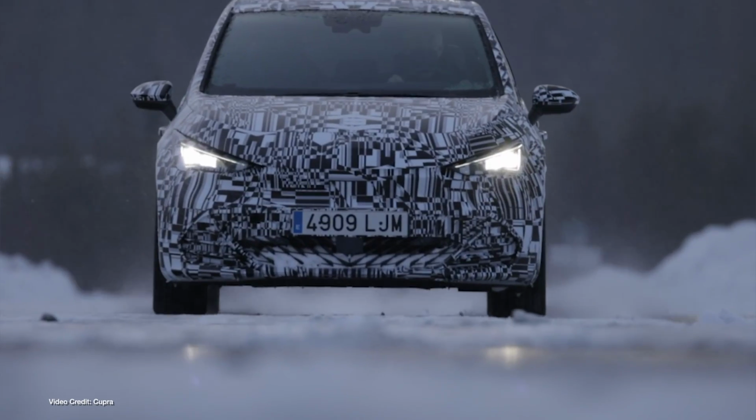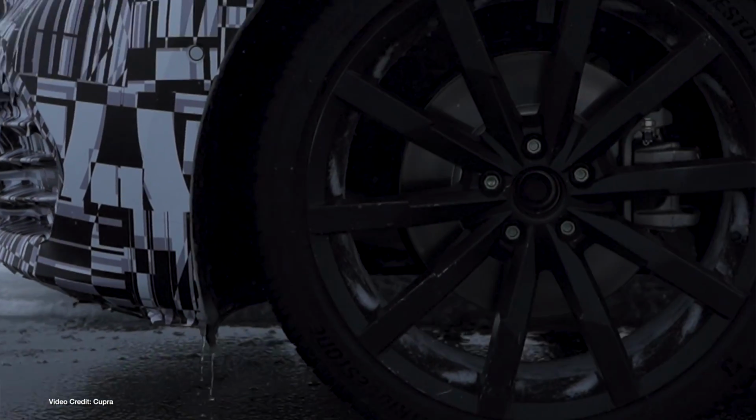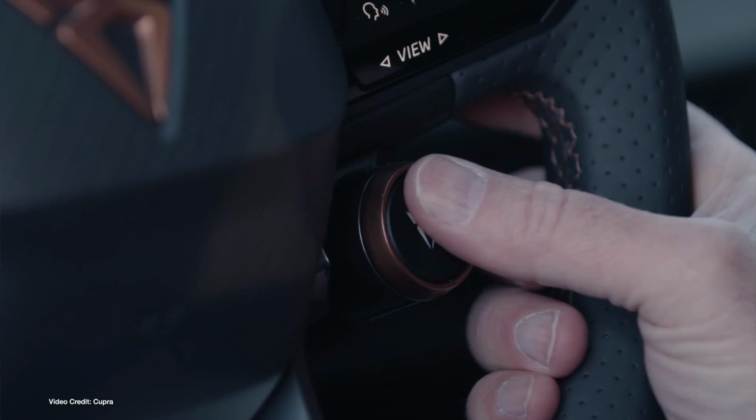Cupra says its latest testing is the result of more than 2 years of engineering from the brand into the vehicle, and promises we'll get to see the final production Cupra Born in just a few weeks' time. As usual, when the reveal happens, we'll be here to bring you all of the important bits.